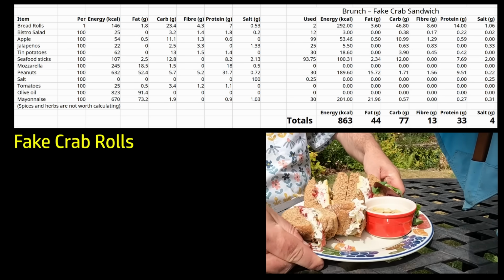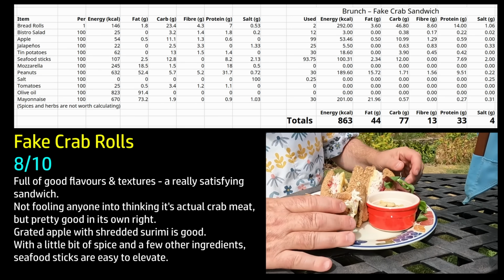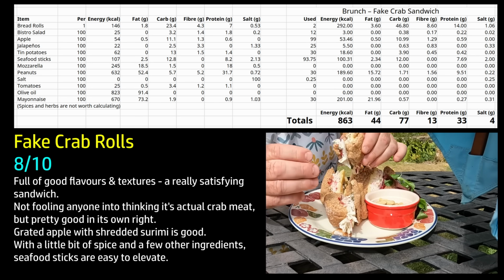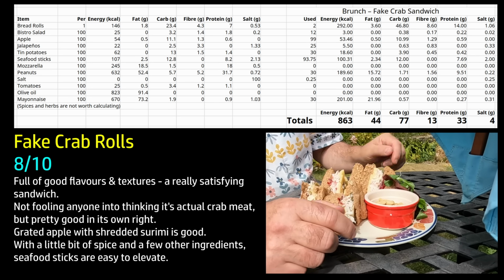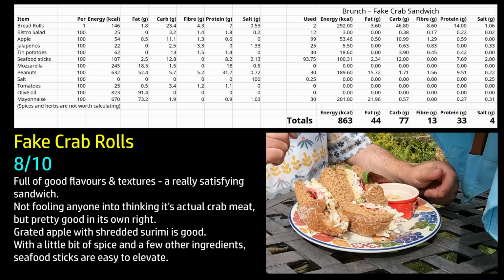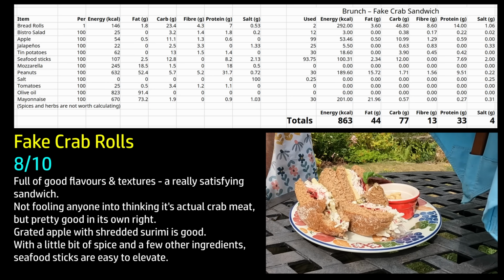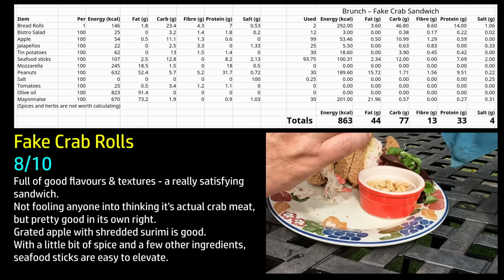But let's score the dishes. Brunch of fake crab rolls. I think this one deserves 8 out of 10. It was full of good flavours and textures and was a really satisfying sandwich. There's no way I would ever mistake it for a real crab sandwich, but it's pretty good for what it is. The grated apple goes really well with the shredded surimi, and the spicy acidity of the jalapenos is just right. Those seafood sticks are surprisingly easy to elevate quite a way above their basic form. They just need a little bit of love to make them really quite good.